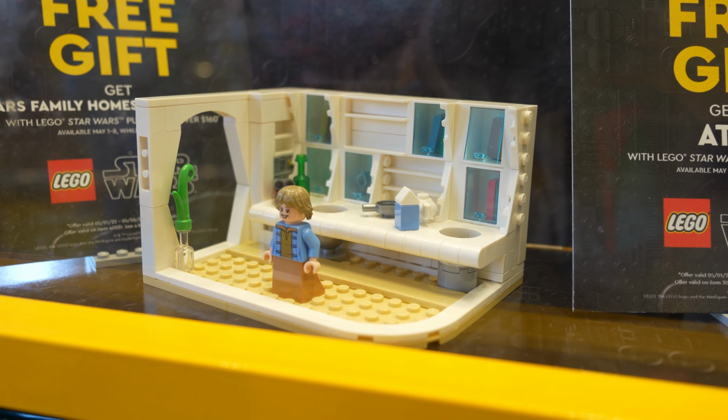So we just made it to the back of the store, and over here where they have the Lego keychain display, they have the promos display. Let me go and show you guys. So here's a look at the Lars Family Homestead.